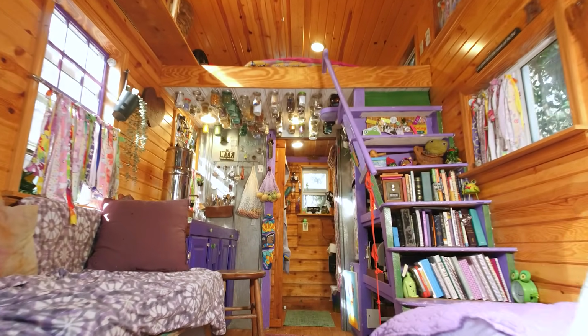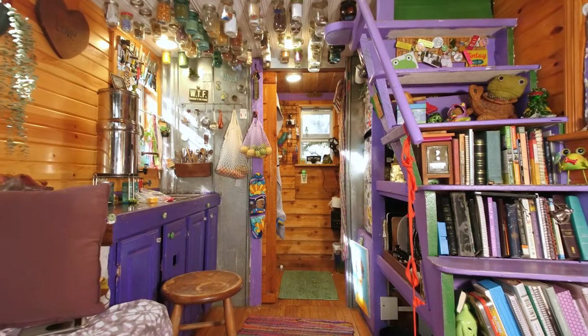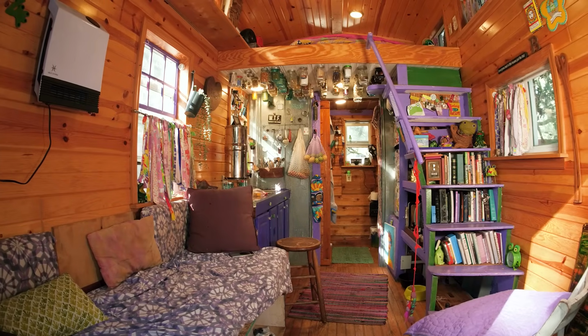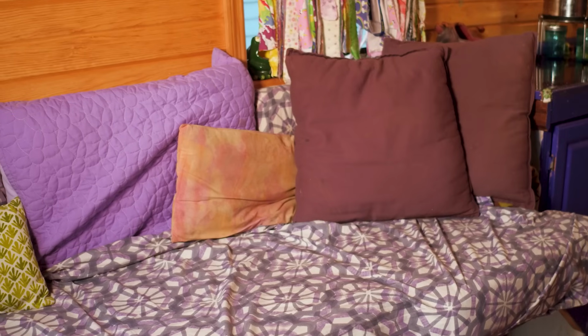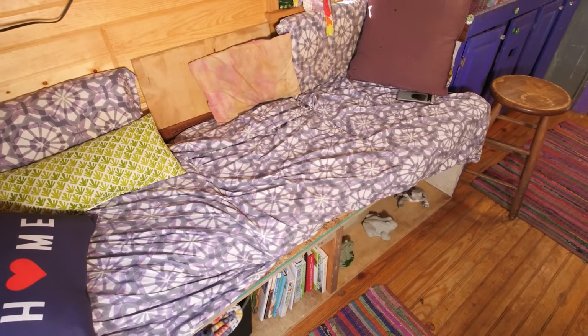Welcome to the inside of Frog. When I was doing the design of my tiny house, I wanted to have my living room and my kitchen just flow together, to have somebody be able to be cooking and somebody on the couch chatting to me. This being my fourth couch, we made it actually a little bit wider. We pulled it out some.